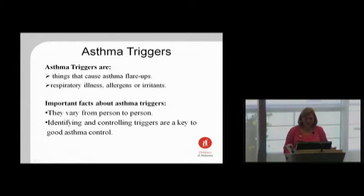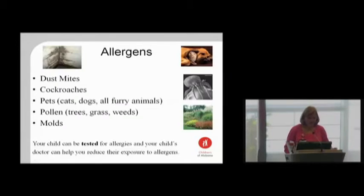Now let's think about asthma triggers. They're listed on page 9 in the book. There's lots of things that trigger this inflammation and cause asthma flare-ups. The most common categories are anytime a child catches a respiratory illness like a common cold, allergies, or irritants that are in the airway. The child's triggers can vary from person to person. Not everybody's triggers are the same, but recognizing and avoiding your child's triggers are a key to good asthma control. This is really the best non-medicine way to improve your child's asthma, is reducing their exposure to their triggers.